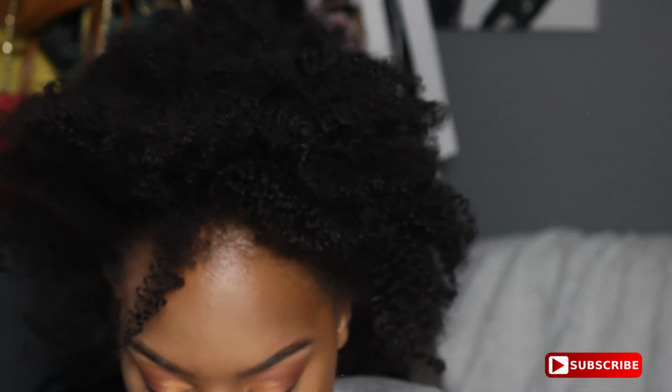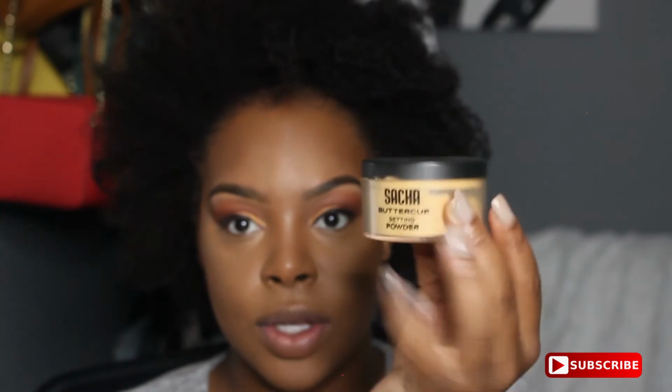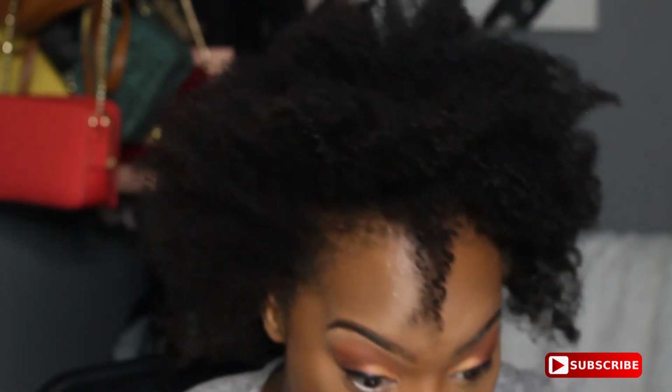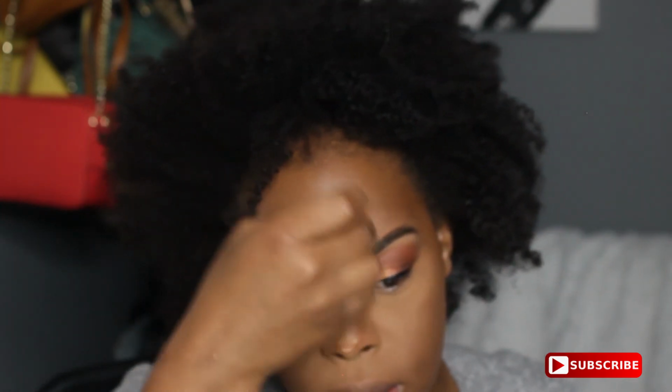So what I'm gonna use to set is the Sasha Buttercup powder. Looks like this. You can get it from the Sasha website or you can get it from Amazon. I take the bottom part and I do it, but today I'm just gonna use this part and just set the oiliest, the most oily parts of my face. Dip it in, scrape off the excess and press the powder a little bit on my nose and a little bit on my forehead.